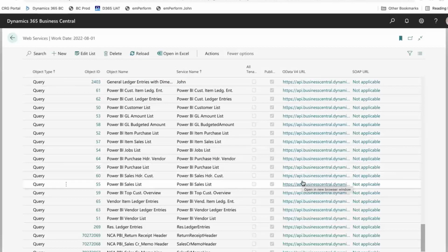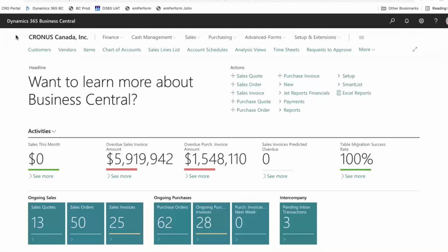You can also expose your account schedules or your financial reports through a web service so that they can be consumed in Power BI. So I really wanted to point this out. I don't want to get too technical with it, but this is a really full-featured web service capability within Business Central, and really a great functional set and easy to use, which is the big thing.